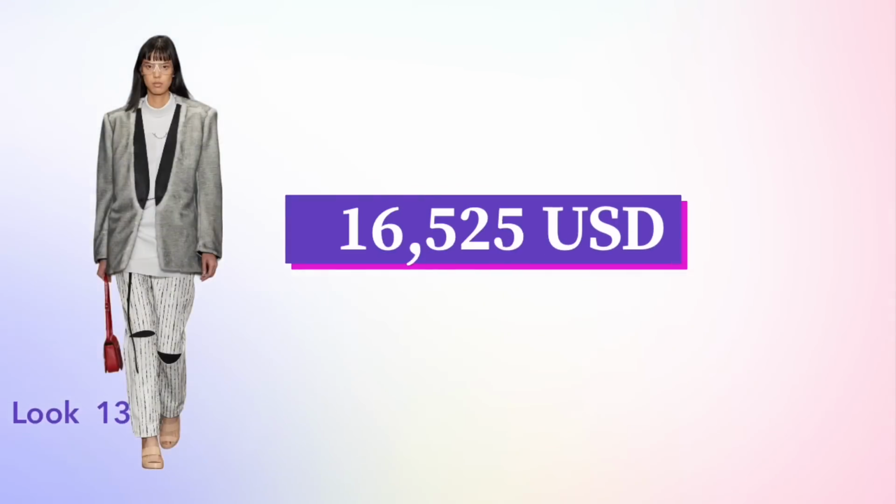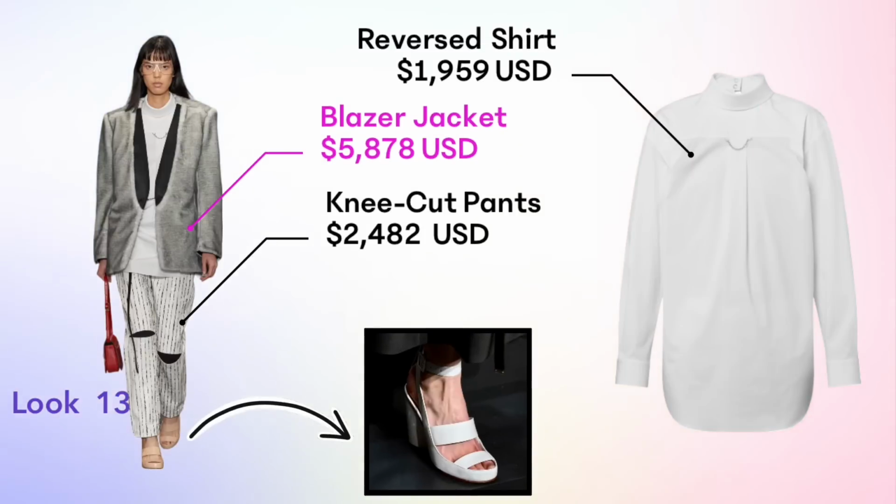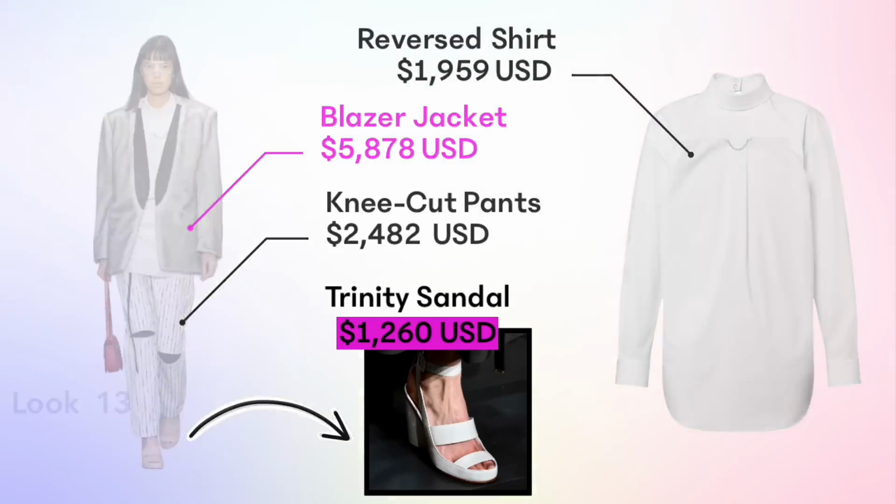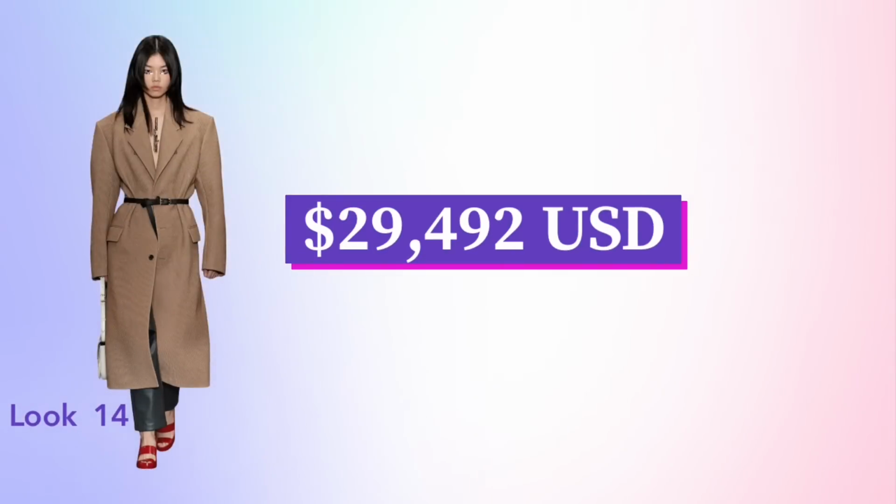Going back to the runway show, here we have look 13, priced at $16,500. The bulk of this cost is the blazer jacket, which was styled with the knee-cut pants and Trinity sandal, both of which we saw a lot on the runway. This was also styled with a new bag called the Orsay MM. I love that because this was presented at the Musée d'Orsay, and that's also the name of the bag.